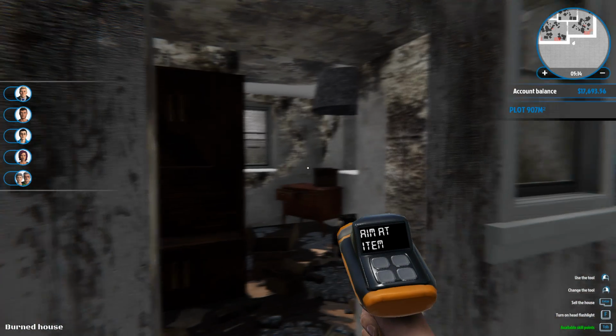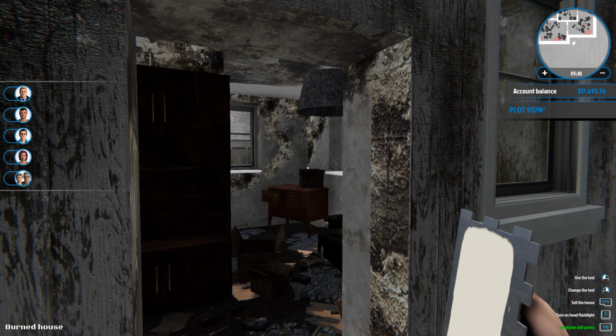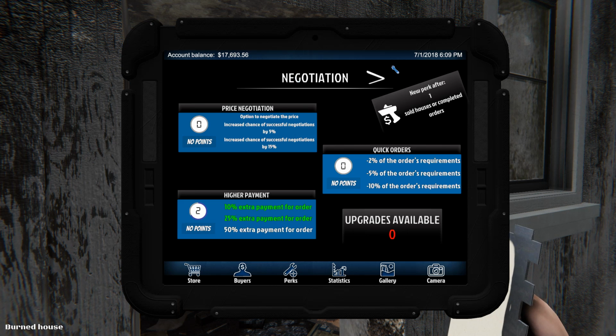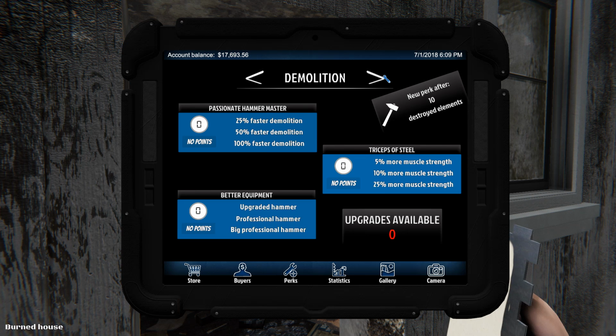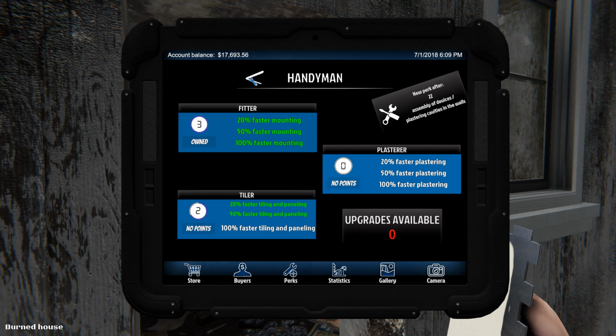Okay. Well, let's go back to, whoops, my tab button. I keep hitting my, oh, upgrades available. Okay, I was going to say, what happened here? Okay, let's see some dirt in the mini-map. All right. Anything else? Nope, doesn't look like it.